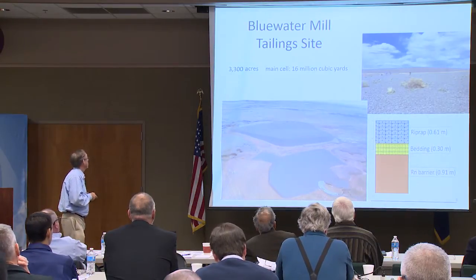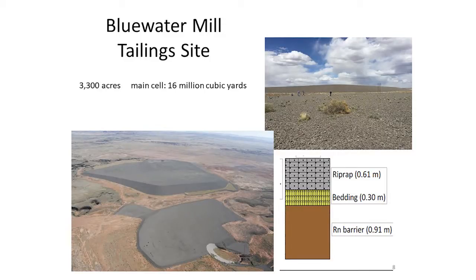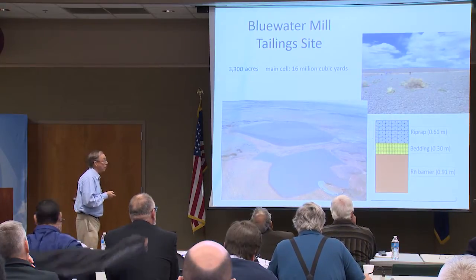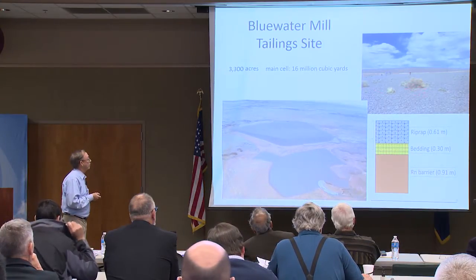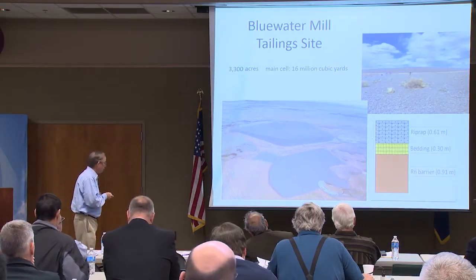This is the Blue Water site in New Mexico. It's a lot bigger. It's all riprap covered. The main cell has 16 million cubic yards of waste in it. So here's thousands of acres at the site. This is a very different type of cover. You can see it's all riprap. So the radon barrier itself, then some bedding, and then a relatively thin layer of riprap. And you can see that plants, in fact, do establish themselves on this cover. There are areas of the site where there is actually more vegetation. Periodically, those are sprayed with herbicides, but nevertheless, you do get vegetation established, oftentimes from wind-blown dust that accumulates in the riprap, so that you've got fines that allow the plants to take root, and then they can send roots down. So these are the two sites I'll concentrate on mostly.